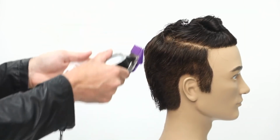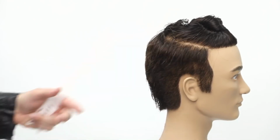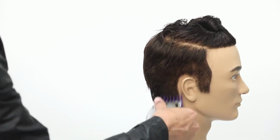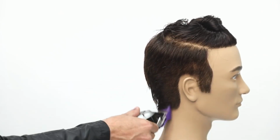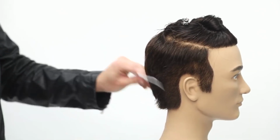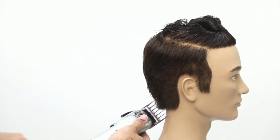I don't want to go all the way up into the hair and cut that off and make this super high. You could if it's more of a high fade, but for this look, I want it to be nice and natural and really work with their head shape. I'm also not worried about this blending yet because I'm just getting the length off the bottom and starting that weight line and creating that outline. Then I'll go through and fine tune it, either scissor over comb or clipper over comb later.